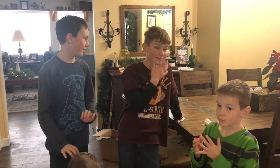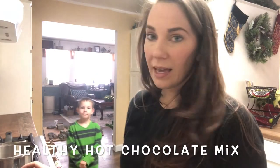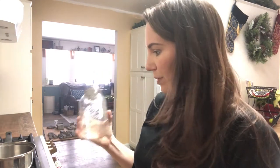All right, so guys, we are going to make a healthy hot chocolate mix, and that way you guys can just put it in your cup and pour your hot water in your cup whenever you want hot chocolate, but we'll make a bunch of it. I'm gonna store it in this jar, and that way whenever the boys want to make hot chocolate, they can spoon this out, mix it with their warm milk, and it'll just be ready to go.